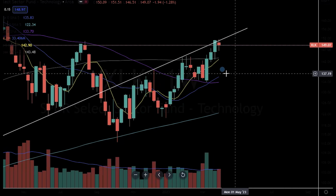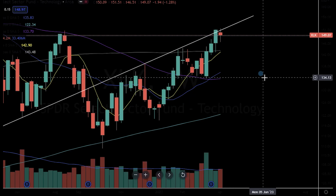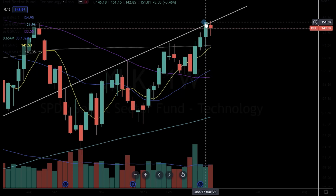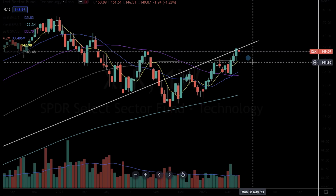XLK will need to consolidate. Basically, having a 3-week move and a 1-week consolidation bar is not enough. The big level that people going long technology want to watch for is a weekly close below this pivot high. And then obviously if you can establish a weekly close above this pivot high, that's going to be a little bit more bullish. But my base case is that this is going to see lower consolidation price action.